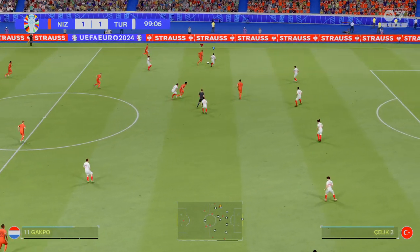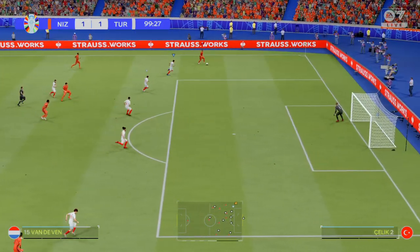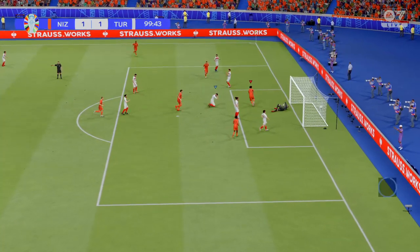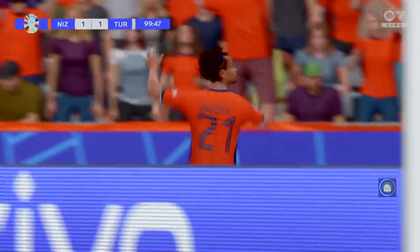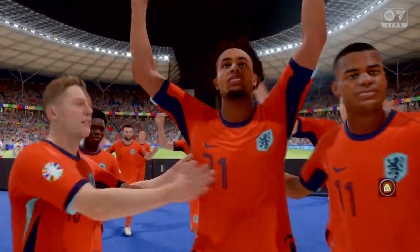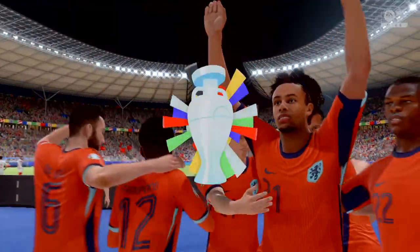Gakpo. Well, he keeps going. And there's the feed into the box. A goal! Well, still a long way to go in this one, but could it be one foot in the final? If the celebrations are anything to go by, the fans believe that's the case.